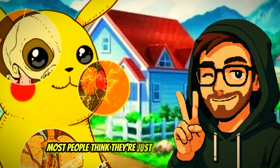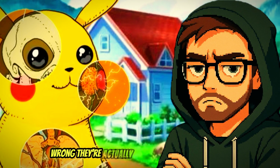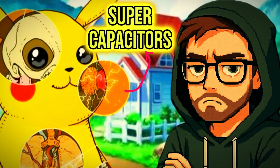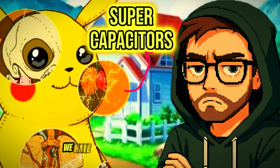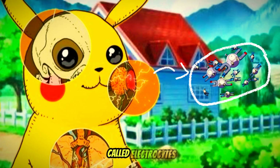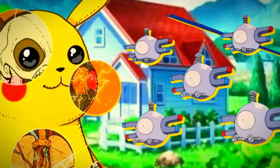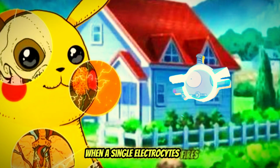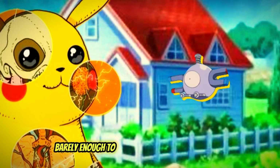Most people think they're just cute circles on Pikachu's face. Wrong! They're actually biological supercapacitors, nature's version of the most advanced energy storage technology we have. Inside those pouches are millions of specialized cells called electrocytes, stacked in perfect alignment like microscopic batteries. When a single electrocyte fires, it creates about 0.15 volts, barely enough to notice.